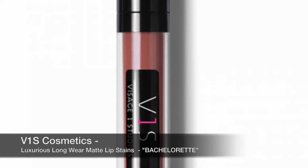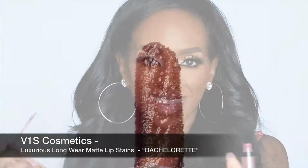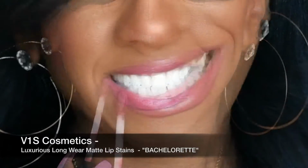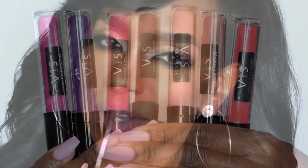My VISAGE-1STUDIOS long-wear lip stains are creamy lip colors with a modern matte finish. The nourishing ingredients help keep your lips supple and smooth. It's hypoallergenic, fragrance-free, and comes in over 7 colors.